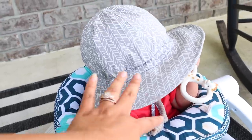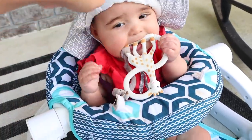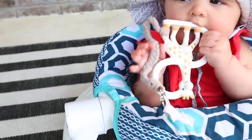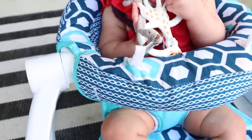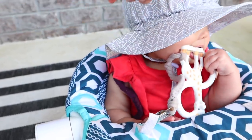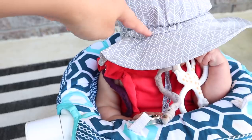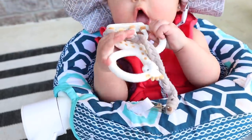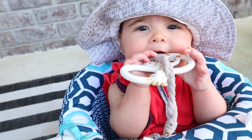And that's the little sun hat that I was talking about. I love it. It's so cute. So it covers her ears from the wind blowing. Also keeps all that sun off of her. And around the base right here is adjustable. And the little strap underneath is adjustable too. And it has a little breakaway thing over there to get it off quicker.